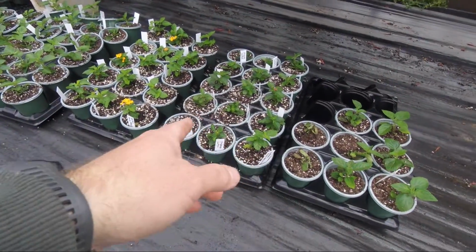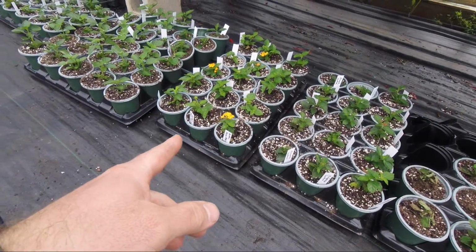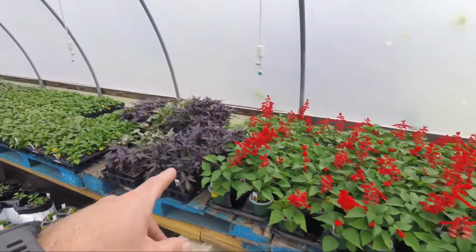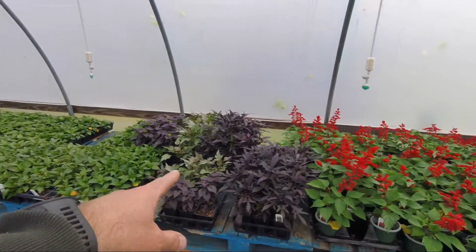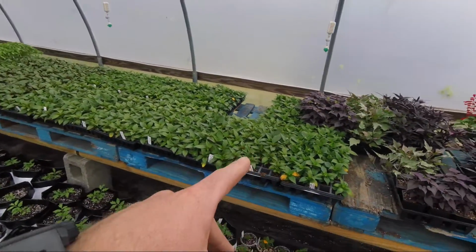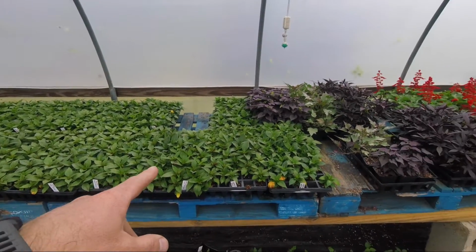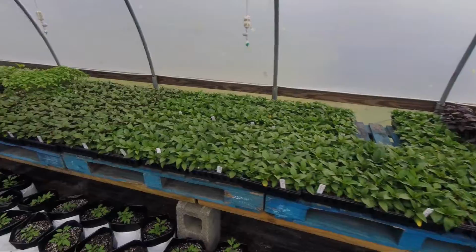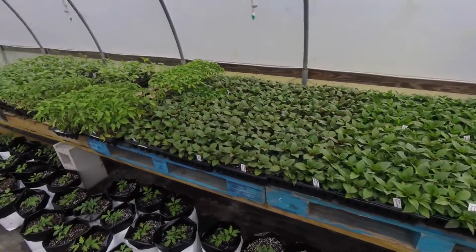Got some lantana. Yeah, several different colors of lantana, salvia. These are ornamental sweet potatoes. These are sun patience. I believe Solarscape is the variety. We've got several different colors of those.